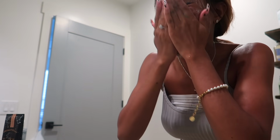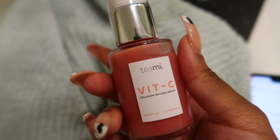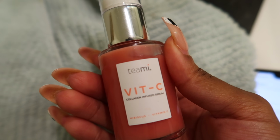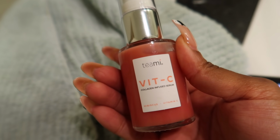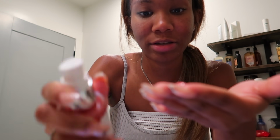Simple, right? After you wash your face, you want to make sure you tone your skin with a really gentle toner. You guys, the last step is using my new holy grail, and this is my vitamin C serum. This is collagen infused, so it really helps to repair skin, tighten, brighten, and all of that good. You literally take some of the serum like so, rub it on your fingertips, go across your face, make sure you don't forget your neck.